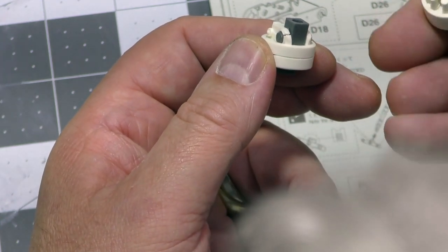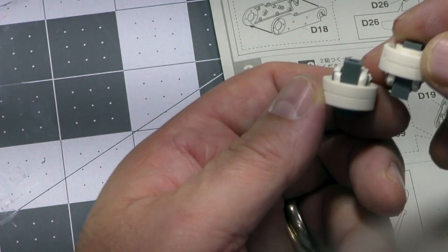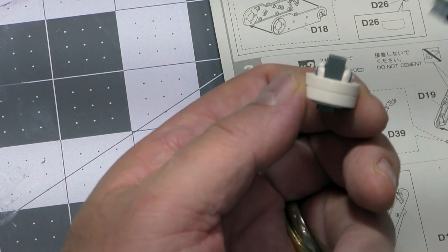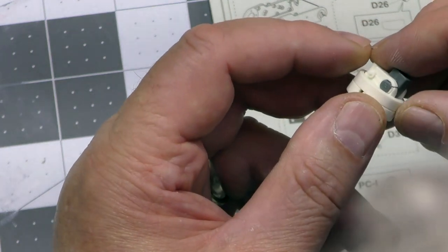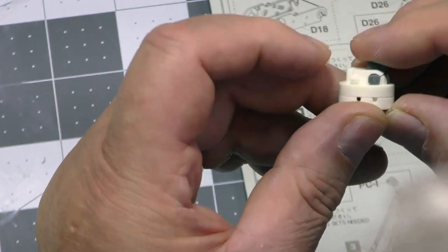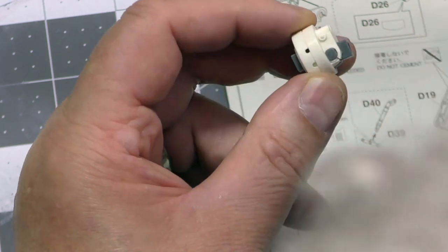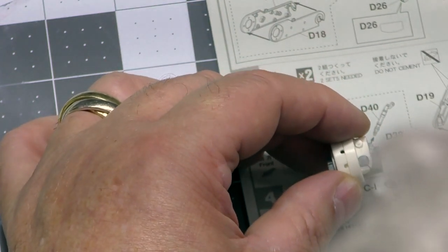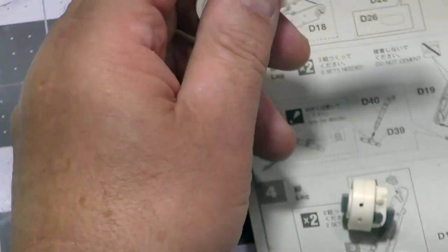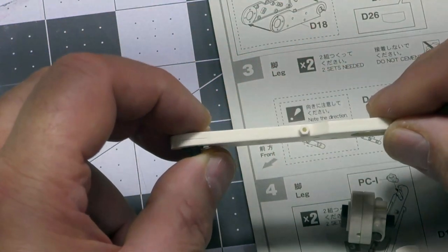See, the other one isn't cracked. There was so much pressure on it, it just pulled it. Now, I don't think that's going to be an issue, because I think it's going to be hidden. We'll see, but I don't think I'm going to have an issue with it. And then I went ahead and started building what is part of the leg panel here.